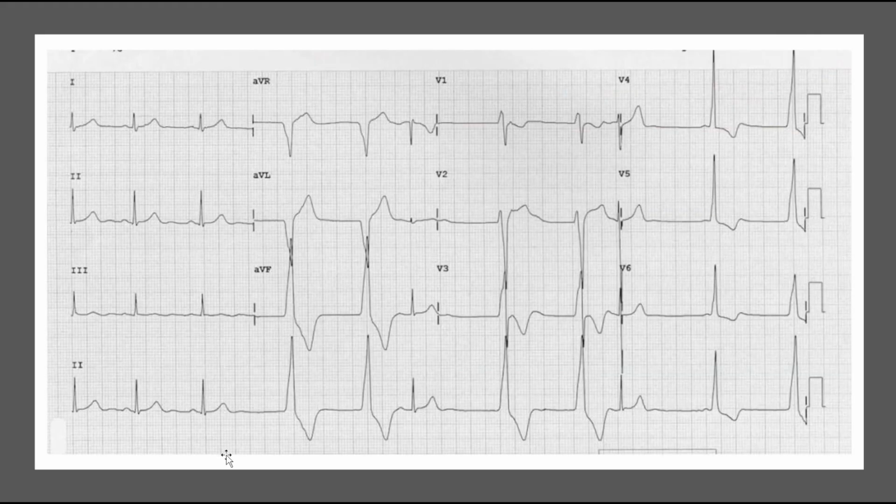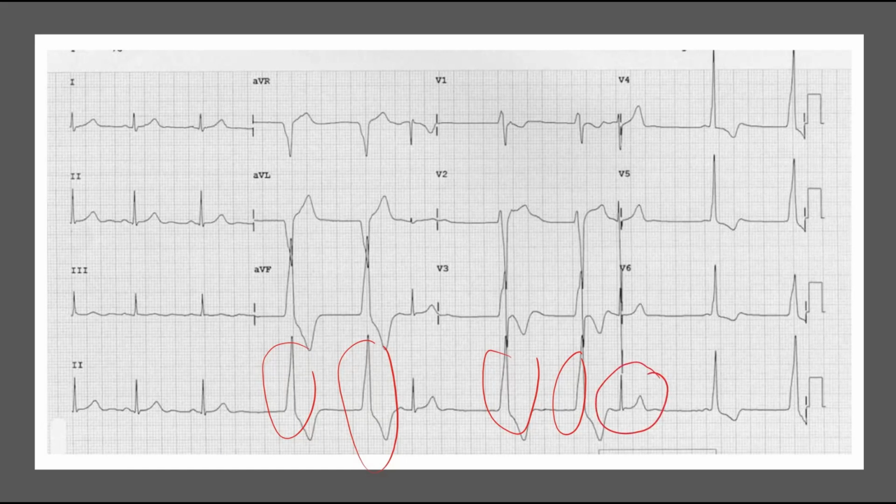So this is an example. These are ventricular beats, or you can call them PVCs. And this is one too as well. This is a capture beat, meaning the QRS is coming through from a P wave. And this is a fusion beat, where it's a combination of the normal QRS with the ventricular complex, so you form something in between.